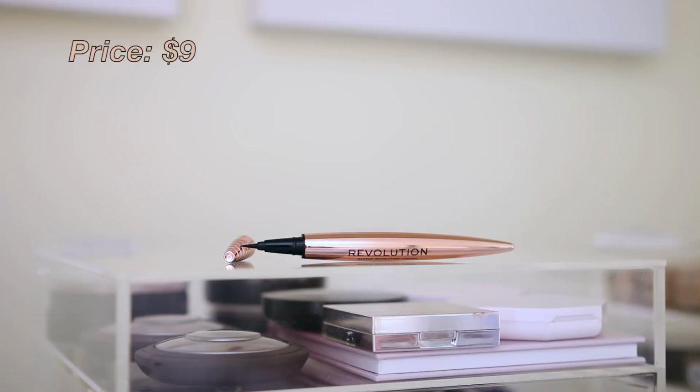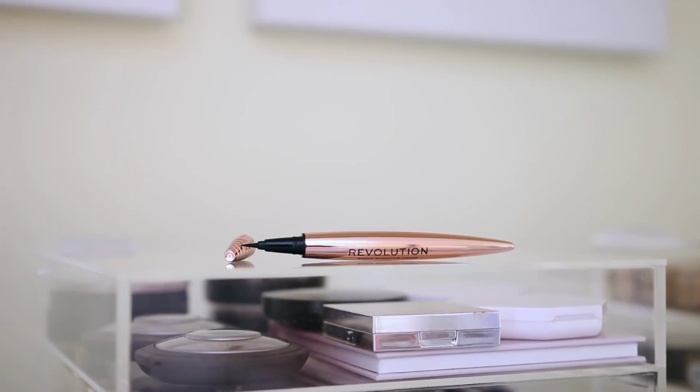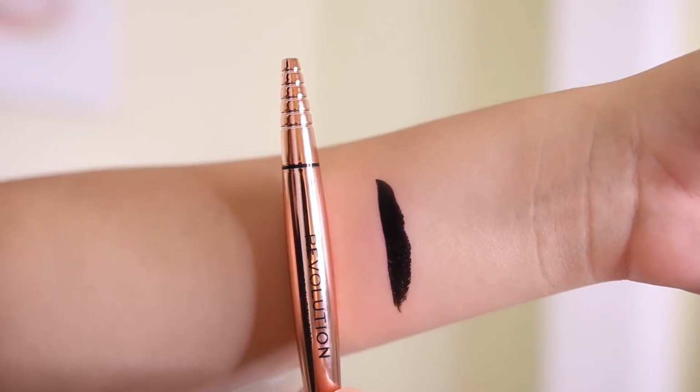And next up, I got the Intense Longwear Black Felt Tip Eyeliner. This one is the Renaissance Flick Eyeliner from Makeup Revolution. And I'm always down for trying out a new liquid liner. This one looks really, really cute. First of all, I love the packaging. The swatch is so black. Oh my gosh, I'm actually really, really impressed with that swatch.